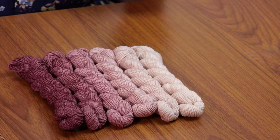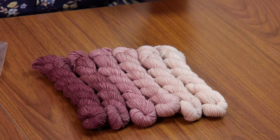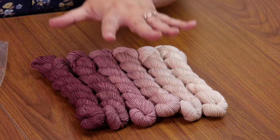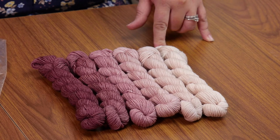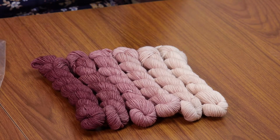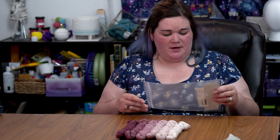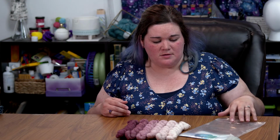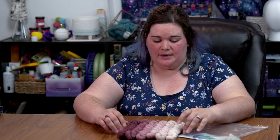This is their colorway Gothic Queen. And like I said, 120 grams total, 552 yards in the whole set, and they're 20 grams each, 92 yards apiece. So that's the whole set. There's 6 of them there, and again, these are from Leading Men Fiber Arts, which is a pretty local indie dyer, local to me anyway.